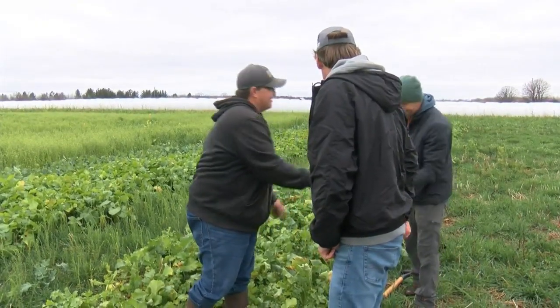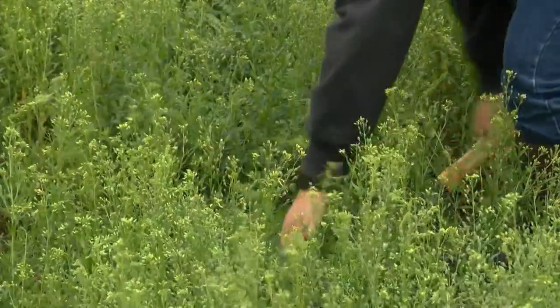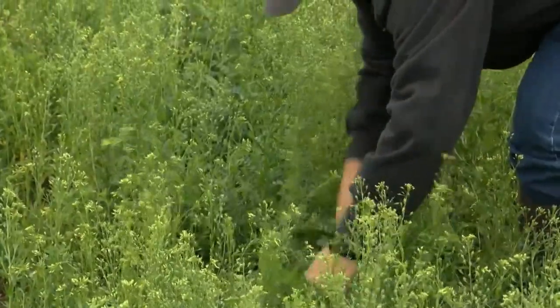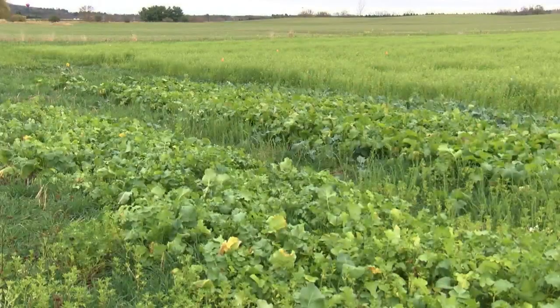Yep, so basically we're standing in this field right now. This is fenugreek, 5 pounds of fenugreek, 10 pounds of fenugreek, 5 pounds of winter camelina, 2 pounds of crimson clover, and 2 pounds of red clover.